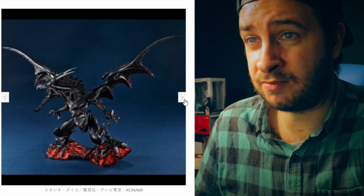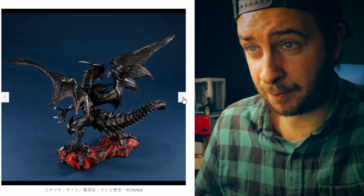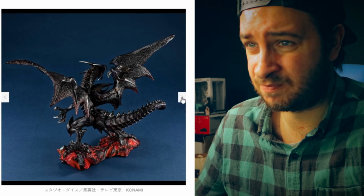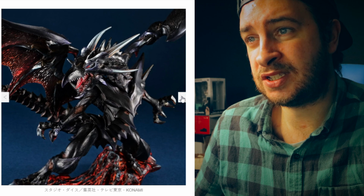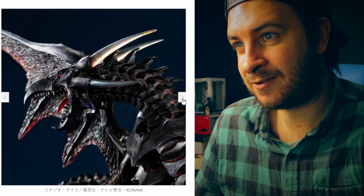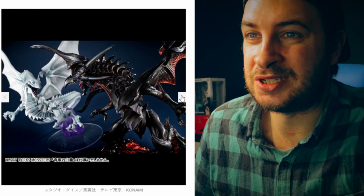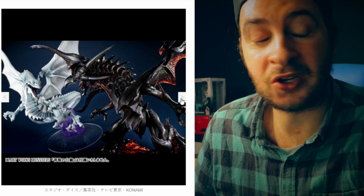Very, very nice. Cannot wait to shoot some photos of this. Love the base as well. It's a volcanic look. Nice. It just looks so menacing. Bless it with its attack of 2400, you know. You deserved more Red-Eyes though, it's got all the support. But look at that. The two together look so sick. And then, yeah, based off of that artwork. Nice. Just nice. Excited for all the Yu-Gi-Oh! next year, man. This year, I should say.